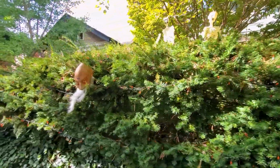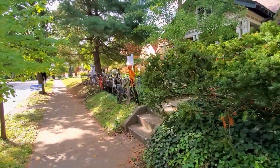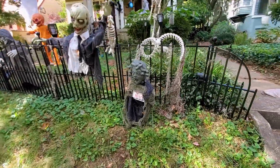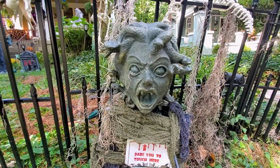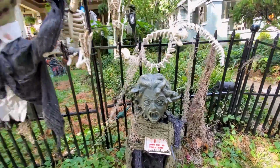Oh, look at the big beard in there. That's neat. Oh, one house for, oh, Steph. Oh, Sam is here to greet us. Yeah, he is. Oh, Sam from Trick or Treat is up here. Dare you to touch here. Ew, look, snake food.